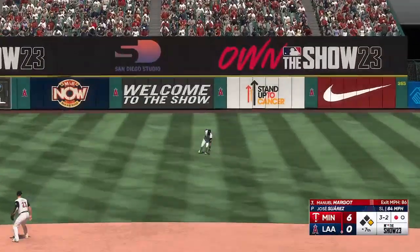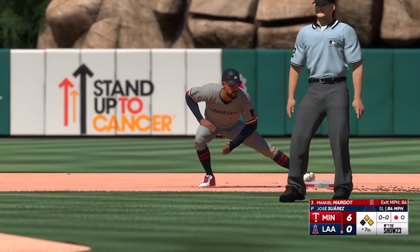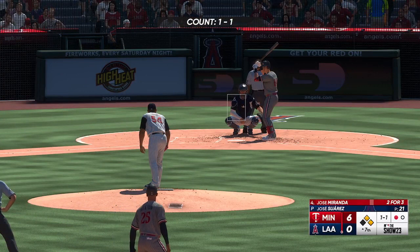Line drive, base hit. They get it in quickly. So first and second, now one out. Now just a total nightmare for lefties. I'd be very surprised to see that matchup again. Just a really nice approach to shoot that line drive to the opposite field.